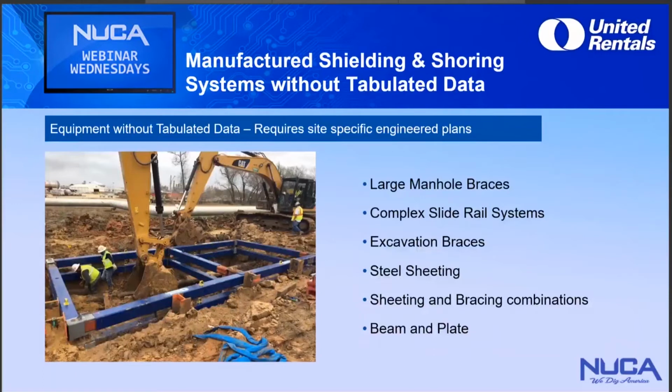On the flip side, it's also important to recognize that not everything has manufacturer's tabulated data. The element of this particular slide I want to point out is that it's not tabulated data specific. There is no tabulated data, for example, with a steel sheet. It may have a section modulus that's important for the engineer to understand its strength, for understanding toe requirements, embedment based on soil conditions, water table, whatever may be there. But beams and plates are produced at a mill, and they have a heat number, and they have a certain yield strength of that steel. But by no means does that give any competent person guidance on at what depth they can be used or spacing requirements of those vertical uprights. So again, it's really important that together these components make up a protective system solution, but it must be designed by a registered professional engineer.